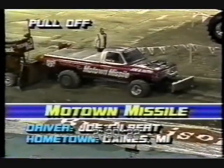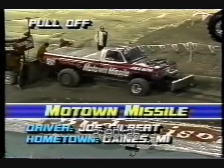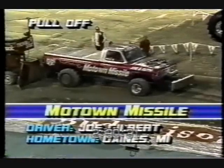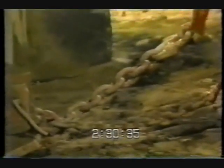Here's the Motown Missile. Joe Gilbert out of Gaines, Michigan. He has to shoot at 144 feet 7 3/4 inches. Here's a man that'll shoot straight and fast with the Motown Missile. He is, as we mentioned, current leader in the race for the national championship. Slacks out of the chain, and let's see if Joe Gilbert can win one for Michigan. Motown.